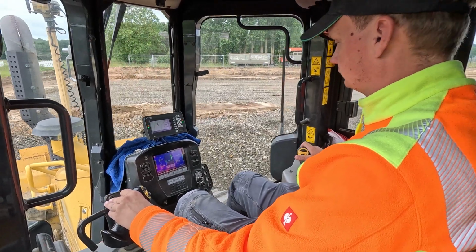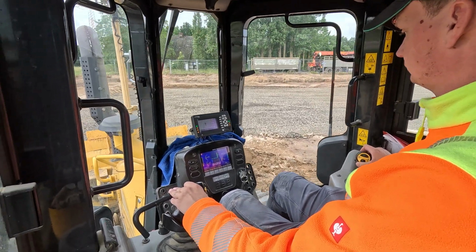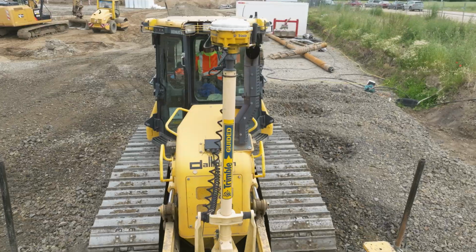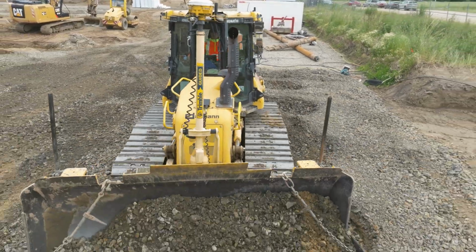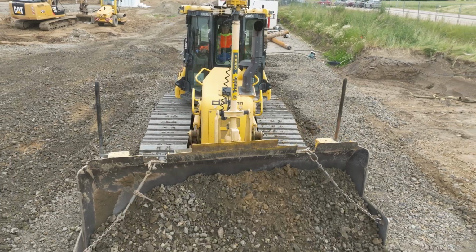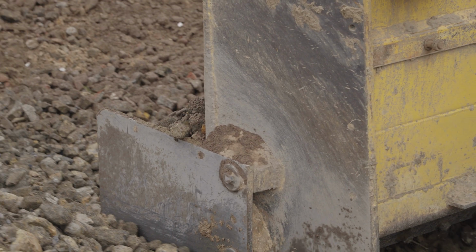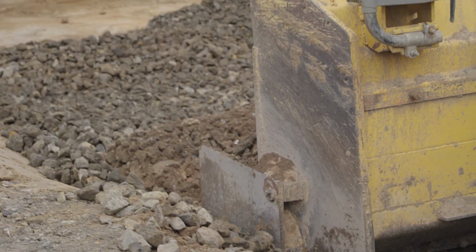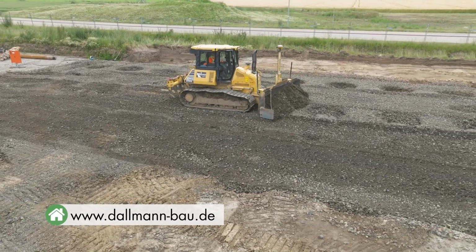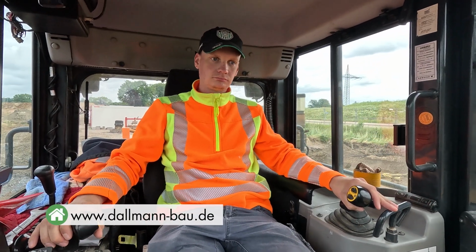Johann is the head road architect for this job. He is levelling the area where the gas treatment plant will be built later with the Komatsu tracked tractor. In addition to the theory work, the training to become a road architect or construction machinery operator also includes a lot of practical training in workshops and in handling the machines on the construction site. The company provides plenty of information about the apprenticeships that they offer on their website, dallmann-bau.de.